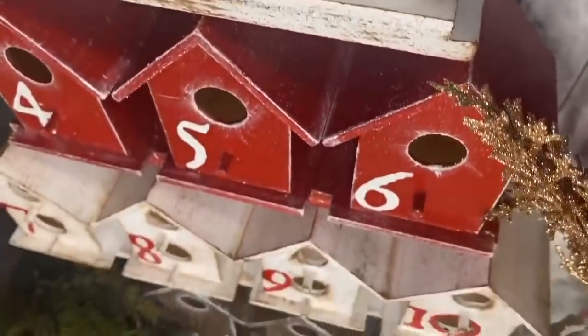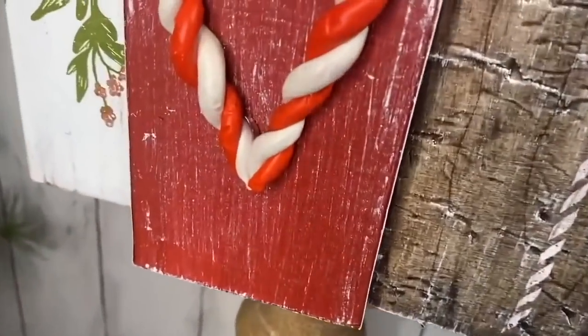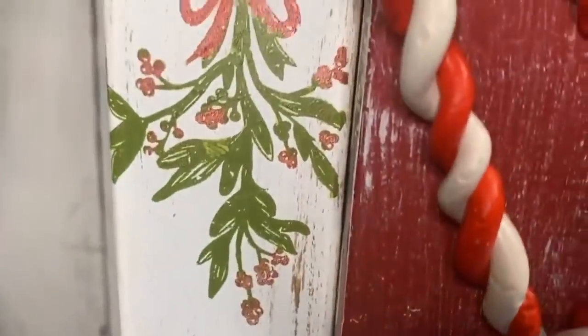I've been using Chalk Couture for 2 years, and I still cannot get over how amazing the image comes clean when you pull that transfer up to reveal your gorgeous high-end image.